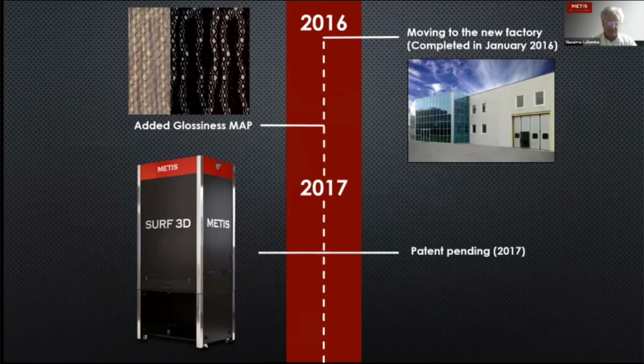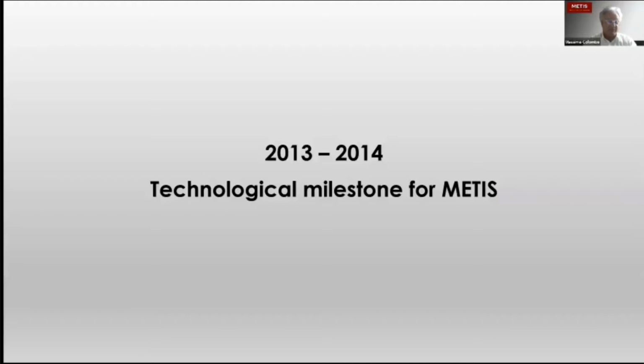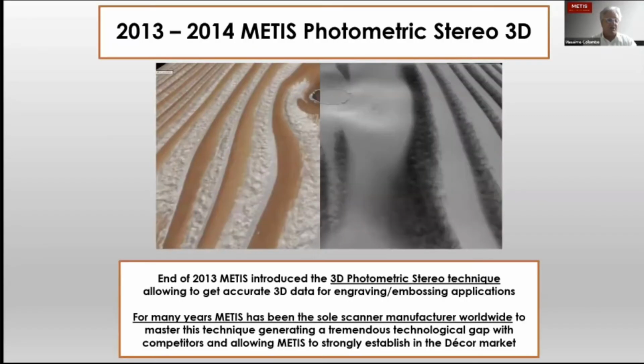So we have been continuing developing new systems and new applications. We moved in 2016 to a new factory, as I said before, and we had a new sensor on the DRS family in 2018. But the technological milestone for Metis was between 2013 and 2014. In 2013, Metis started as the first scanner manufacturer to use the 3D photometric stereo technique, which allows accurate 3D data for engraving and embossing applications. And as you will hear from Jürgen, that is applied in the industry using our files directly to engrave, or directly the 3D for AVA, or for Roland to print out the 3D texture. And for many years, Metis has been the sole scanner manufacturer to use this technique.